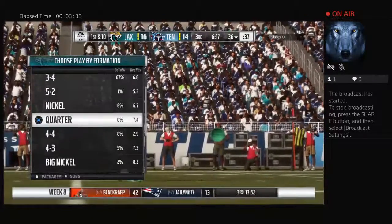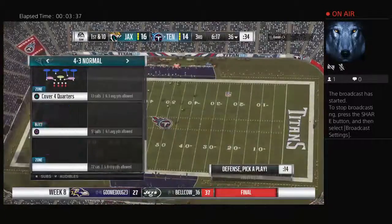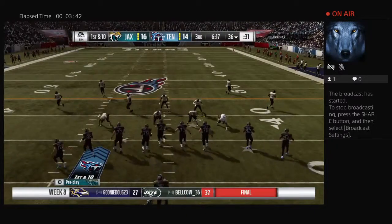Out come the Titans now. They'll have it first on offense to start the third. They were able to get the stop defensively. Now a chance really to set the tone here in quarter three. They can really take charge, can't they?